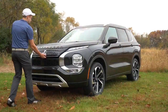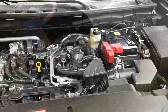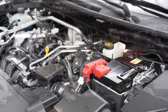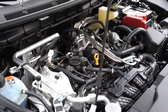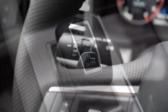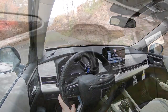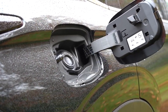But regardless of trim level that you go with, power plant on the Outlander is going to be the same. Powering the beast is a 2.5 liter direct injected inline 4-cylinder, putting out 181 horsepower at 6,000 RPM, 181 pound-feet of torque, coming in at 3,600 RPM. Power sent to the front wheels or all wheels through a CVT with paddle shifters, which you guys know we will of course be testing out here in a little bit. 0 to 60 time approximately 8.2 seconds, with MPG numbers coming in at 24 in the city, 31 on the highway, taking regular unleaded fuel.